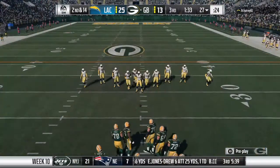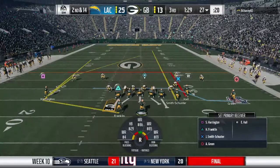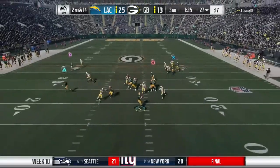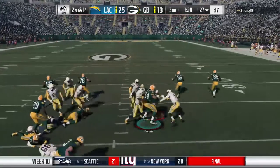And a long way to go for the offense here on second down. Check. Patriot. Green 39. From the gun. Wells, nowhere to go here. He lost the football.